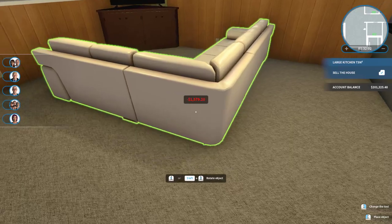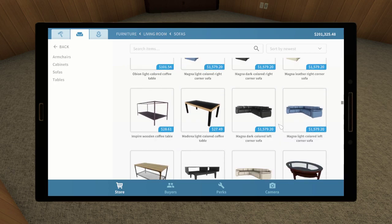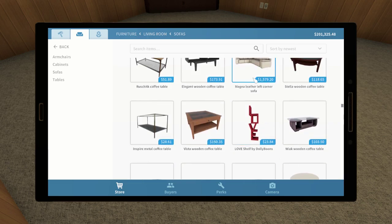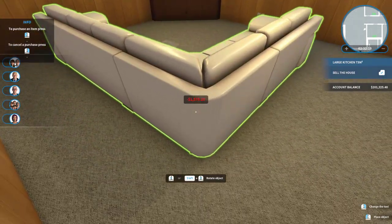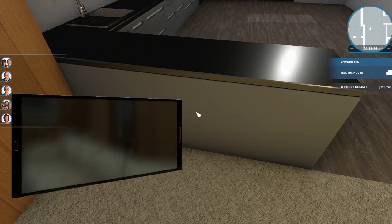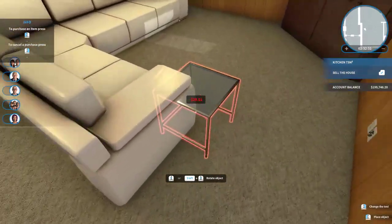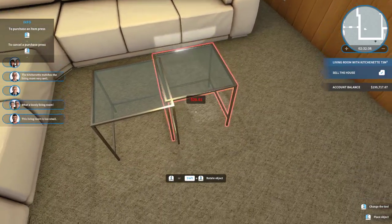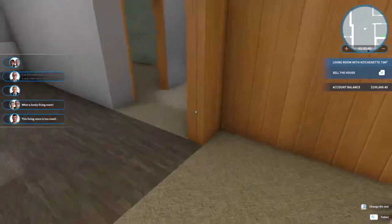Would work, I guess, but it's a bit big. Need something just a smidge smaller. Just a smidge smaller than that. How big are you? Oh, that's smaller. Kind of works. Yes, what a lovely living room.